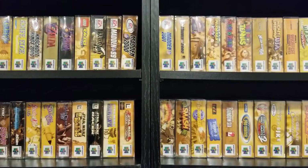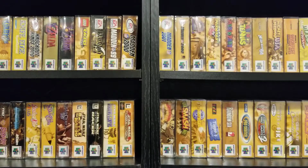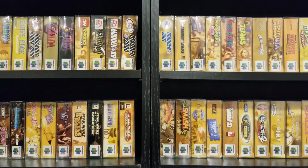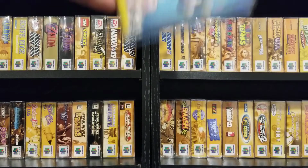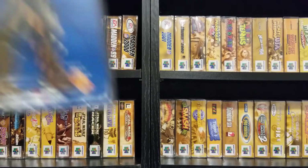Virtua Fighter 4. Finding Nemo. NBA Live 2002. VeggieTales, Larry Boy, The Bad Apple. Game's in there. I don't know. Stuntman. Cars. Billy and Mandy. Let's see here. Jack 2.